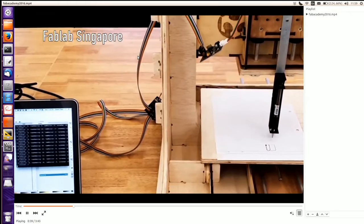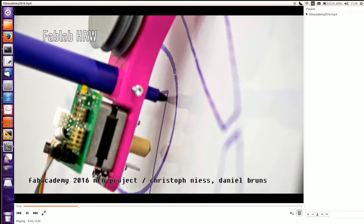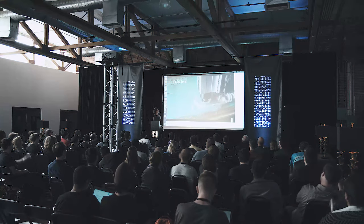I don't know why it doesn't have any sound. Yeah, I'm just trying to figure out how to get my mouse there.